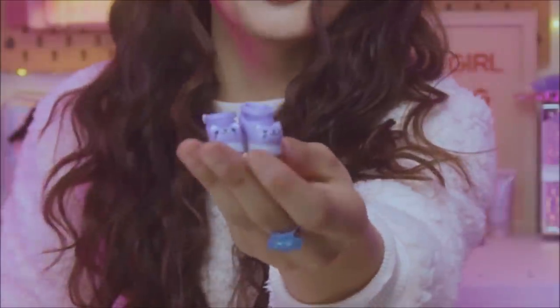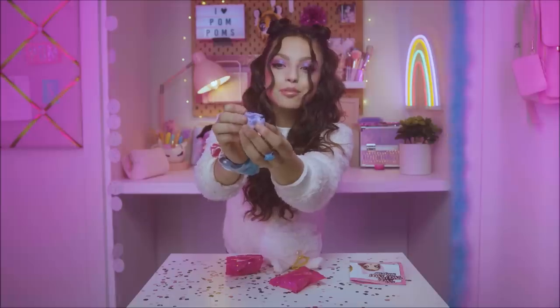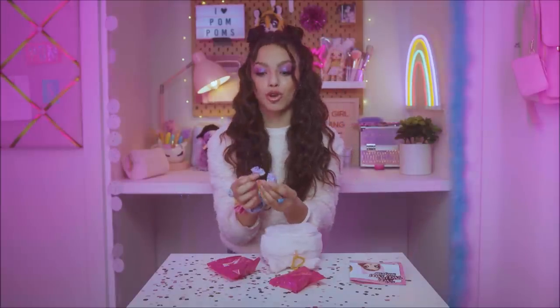And we have the mystery bags. And these are so cute. I need a pair, they're cute little cat purple pumps. They smell so good. They're perfect. Please make these in my size.